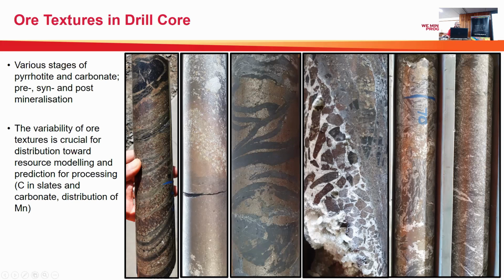So you can see in here that these are essentially massive sulfide clasts. Here you've got a mix of pyrrhotite carbonate breccias, and you can see in here some of the slate clasts there, super angular. They get fish hook type textures, and some of them look like they've just opened up into space.